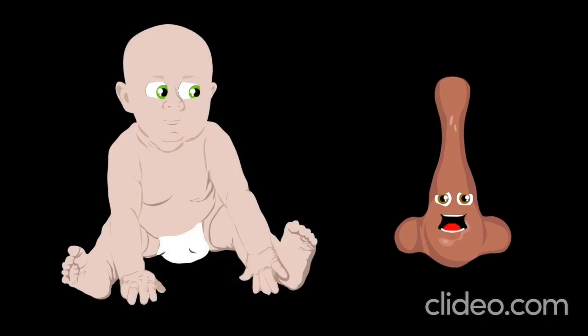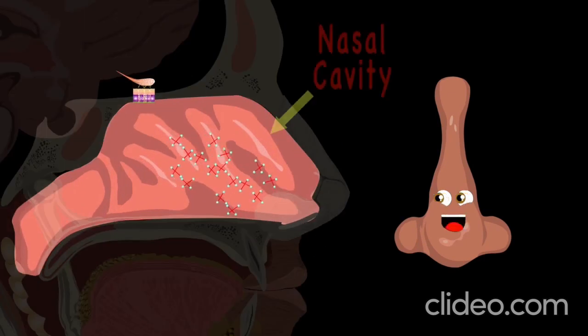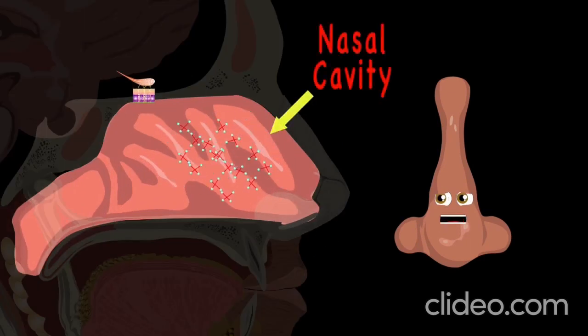The first of your 5 senses that you use when you're a baby is your sense of smell. It is important to use this sense daily. Odor molecules are sniffed from the air into your nose. Most of the nasal cavity filters air while it does flow.